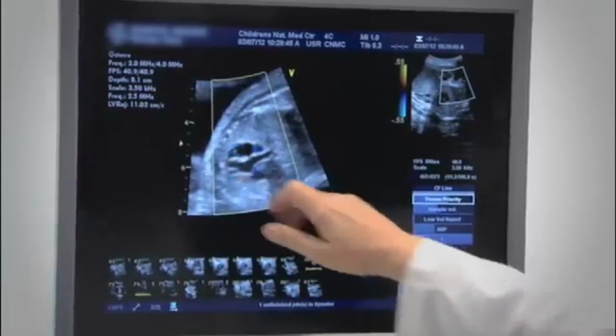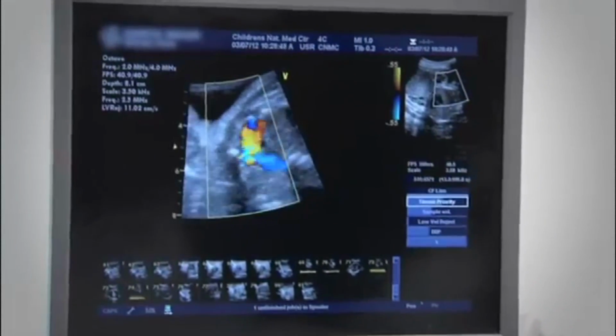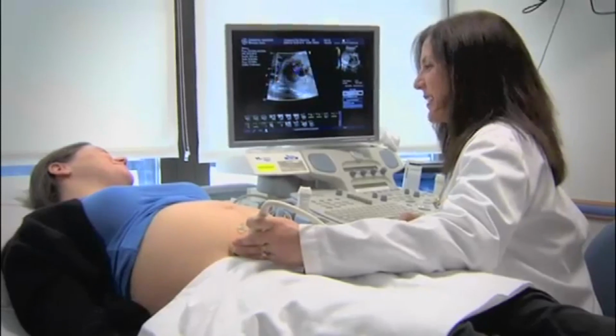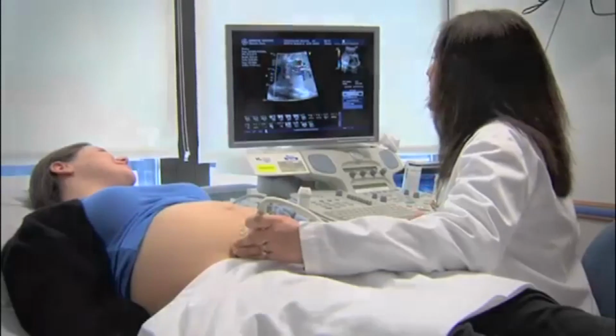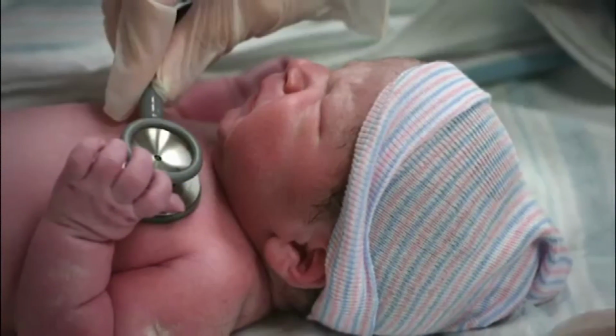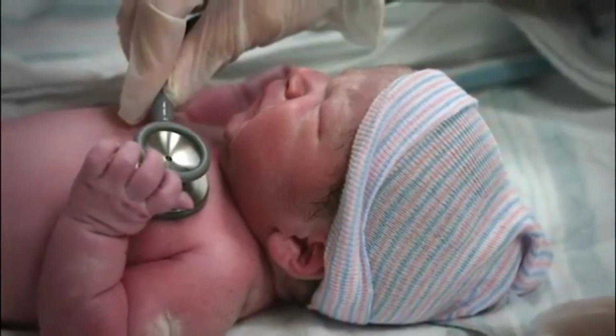Pulse oximetry should not replace any existing mechanisms. Pairing pulse oximetry with existing screening mechanisms, such as prenatal ultrasounds and physical examination, leads to the best outcomes. Screening for critical CHD using pulse oximetry can help us to detect babies with critical CHD early so that we can improve outcomes for these babies and potentially save their lives.